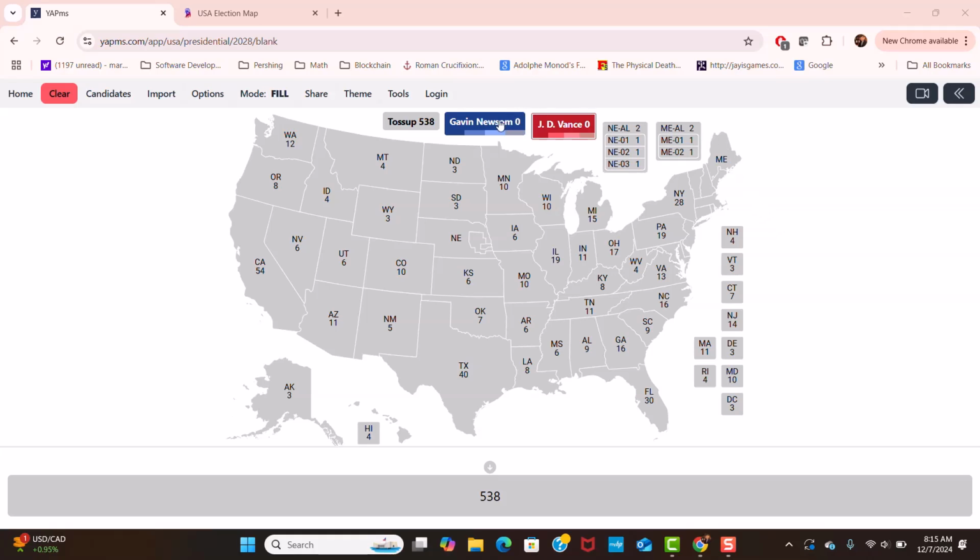Today we're going to be looking at the 2028 election map between Gavin Newsom and JD Vance.